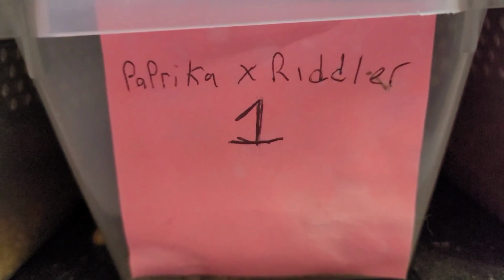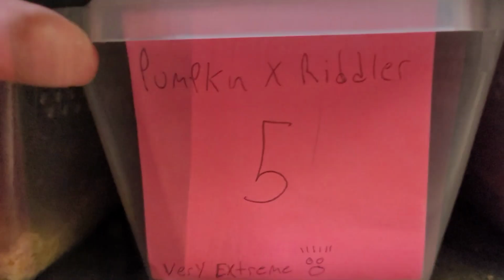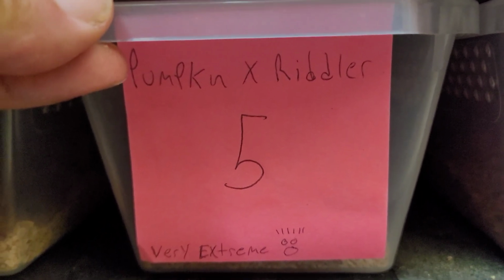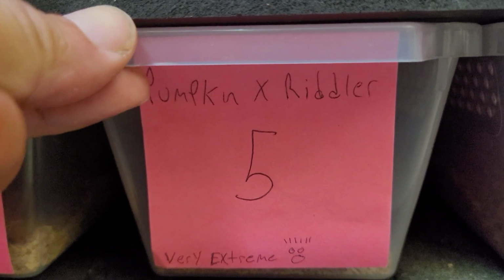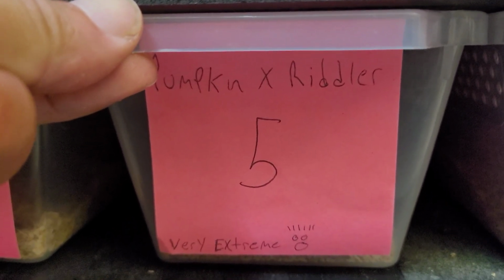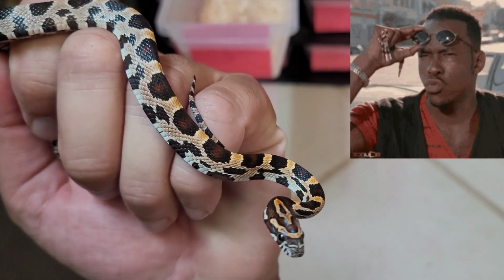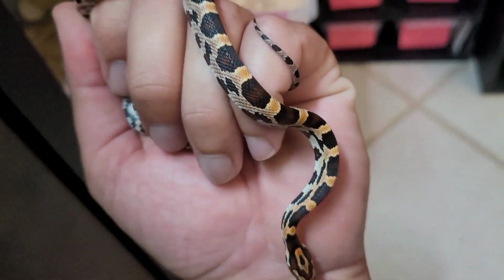That one I just showed you was baby number 1 from Paprika and Riddler's clutch. And this is from Pumpkin and Riddler's clutch, the same dad. But Pumpkin is my beautiful reverse Okeetee, and this is the first time we had a successful pairing. These babies came out beautiful. Let's take a sneak peek. Now, I can't believe how extreme these babies came out from Pumpkin and Riddler.